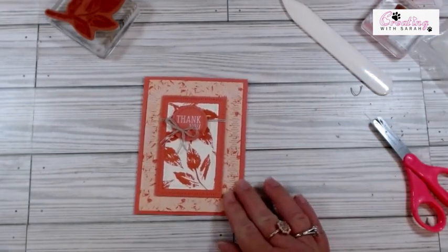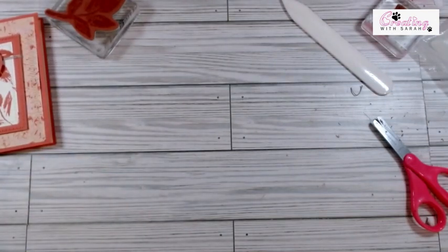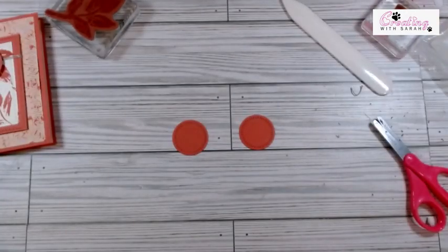This is what I need my husband out here. Can you run into my desk and get me some mini glue dots? He probably would be like, what the heck is a mini glue dots? That is probably the response I'm going to get from him.